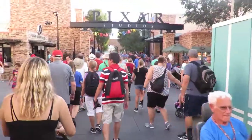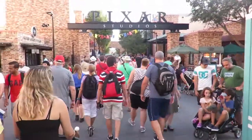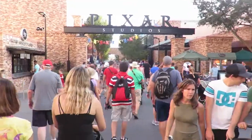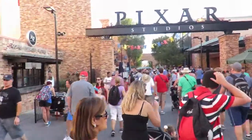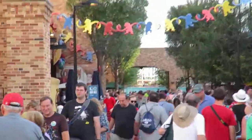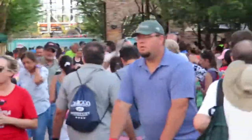So if you've never been to Hollywood Studios before, they've got a little section called Pixar Place, which just has Toy Story Mania, and across from there the Woody and Buzz and Jessie, I think, character meet.